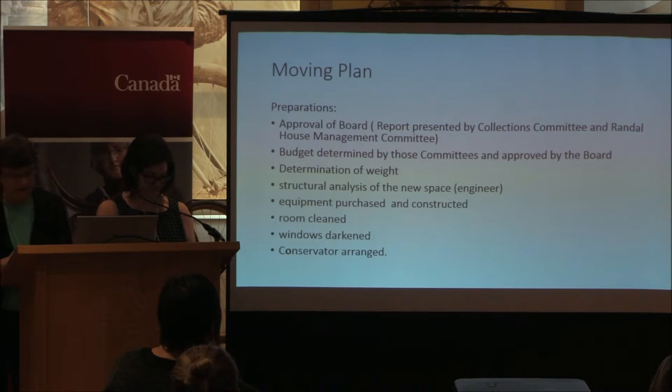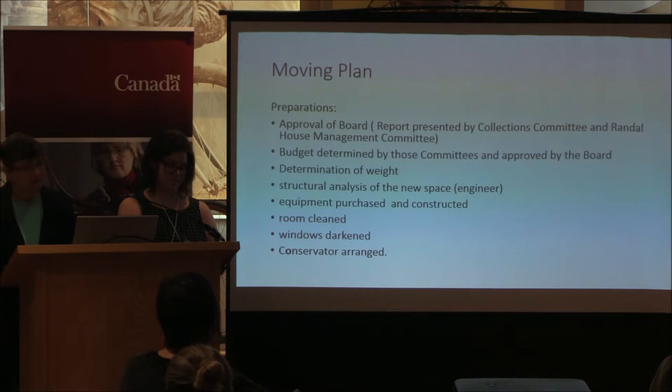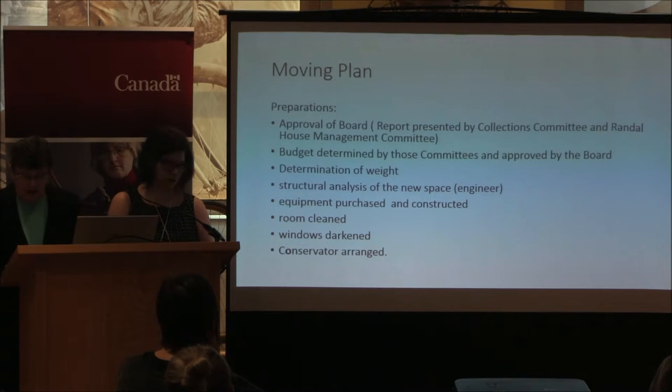So my turn again. A moving plan was prepared and preparations went ahead. We got the approval of the board for the move back to the museum. Members were not very happy about it because of course it would mean less display space. But it was an urgent matter. A budget had been determined by our collection committee and the Randall House Management Committee, and that was approved by the board. The weight of the collection was determined.